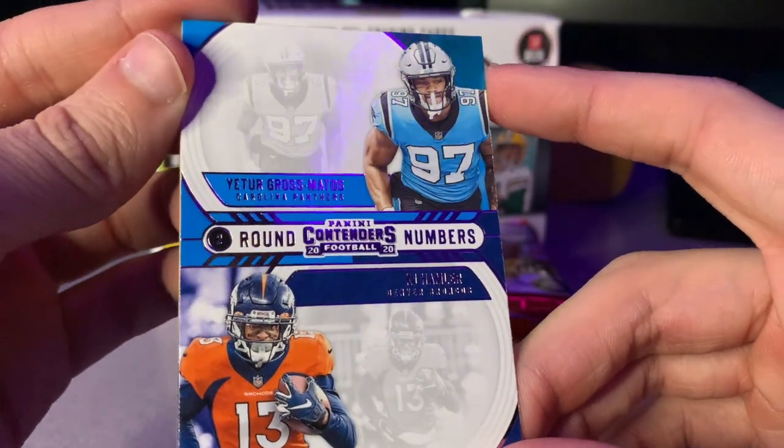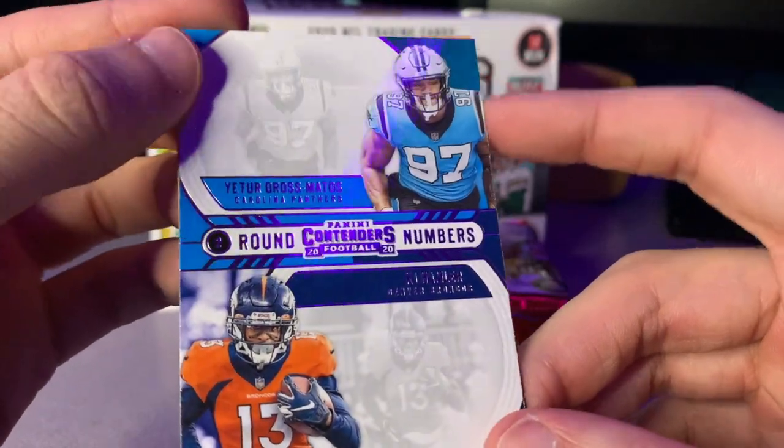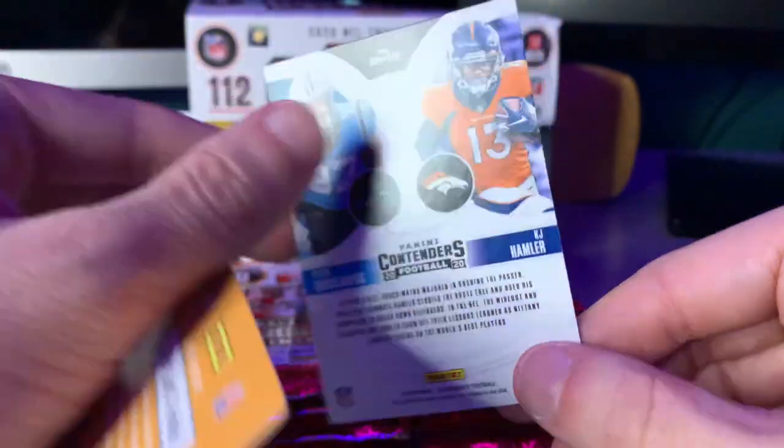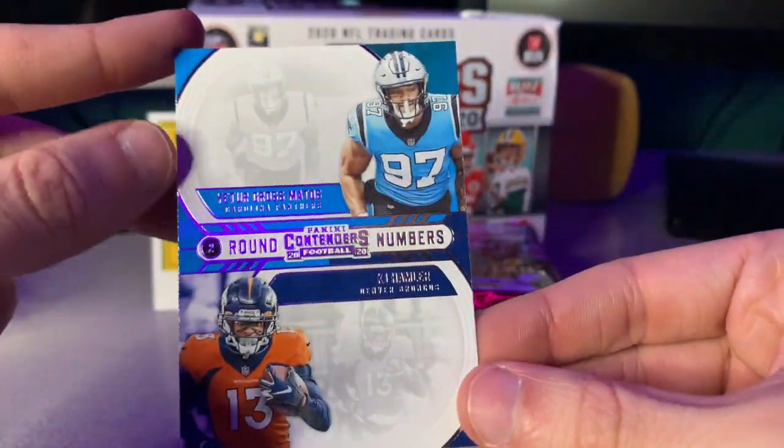Yetur Gross-Matos, both Penn State players. So a very cool card as well. Haven't seen really anything like that.